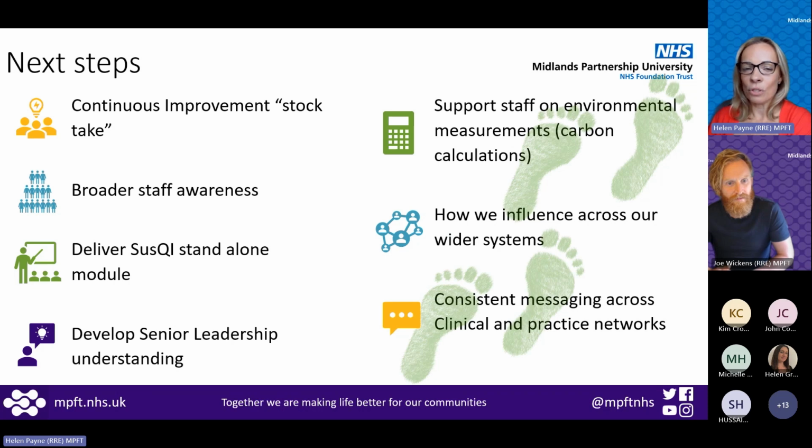As I said, we're a huge organisation. We have built SUSQI into all our training. We're having conversations. We're running events from a SUSQI perspective now instead of just a QI perspective. But we've got a long way to go in terms of rolling it out to everybody and making sure everybody understands what we're trying to achieve, basically.